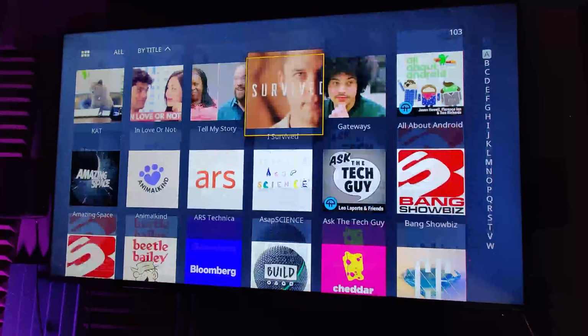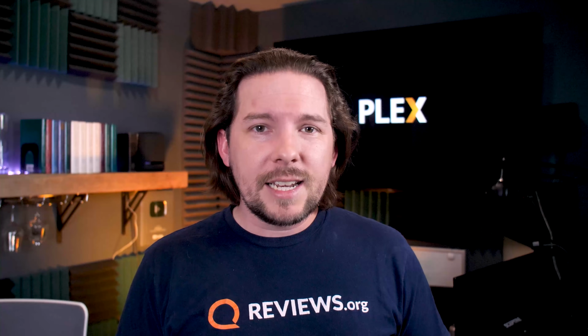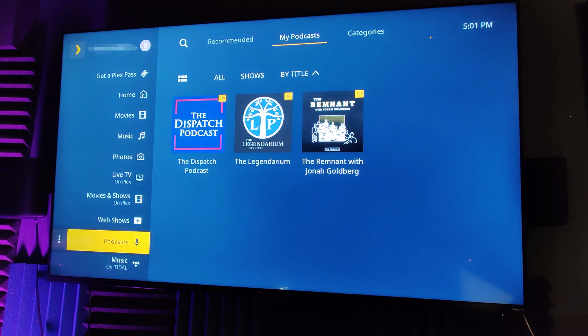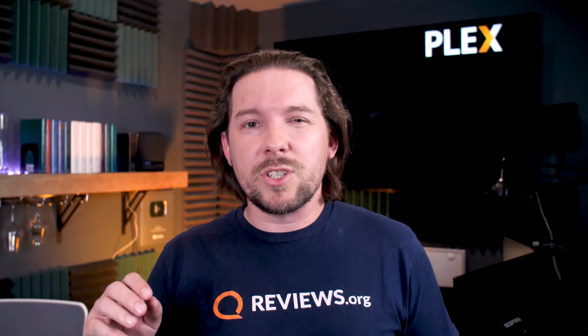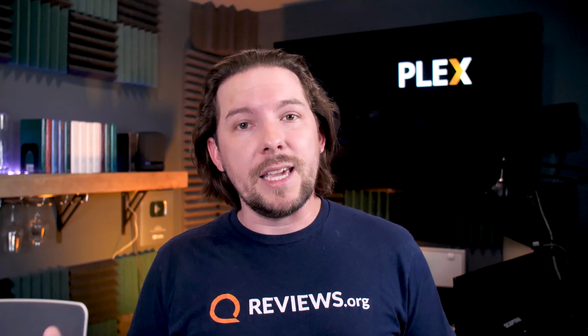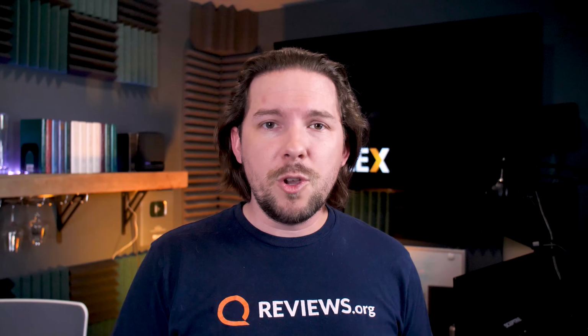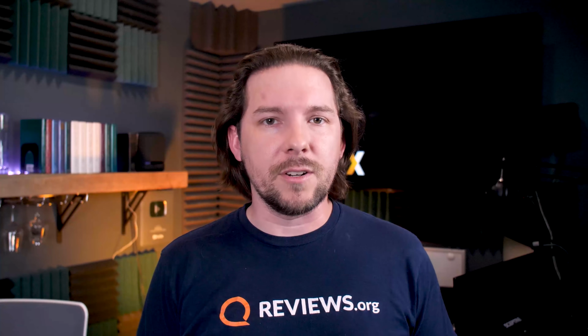And then when we go back over, you'll see there's a spot for podcasts. That's pretty self-explanatory. You can search a ton of podcasts. I looked for a bunch, found a couple of my own, which is great. But I also found that there were some shows that did not show up in the Plex library here. So you may or may not be able to find the podcasts that you prefer, but they do seem to have a lot of the bigger stuff on there.